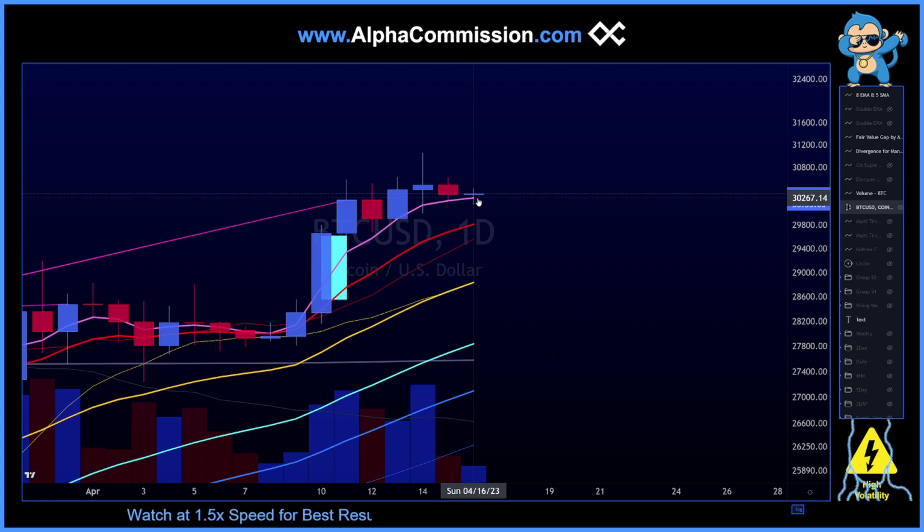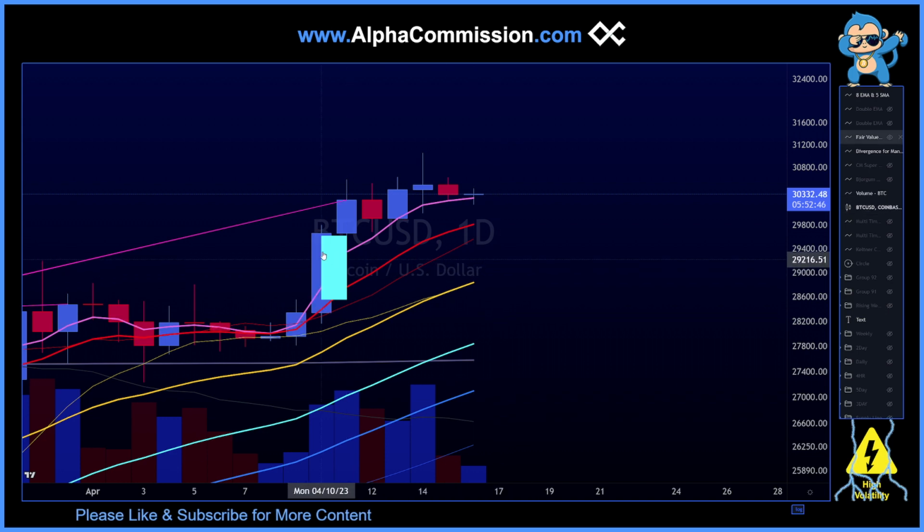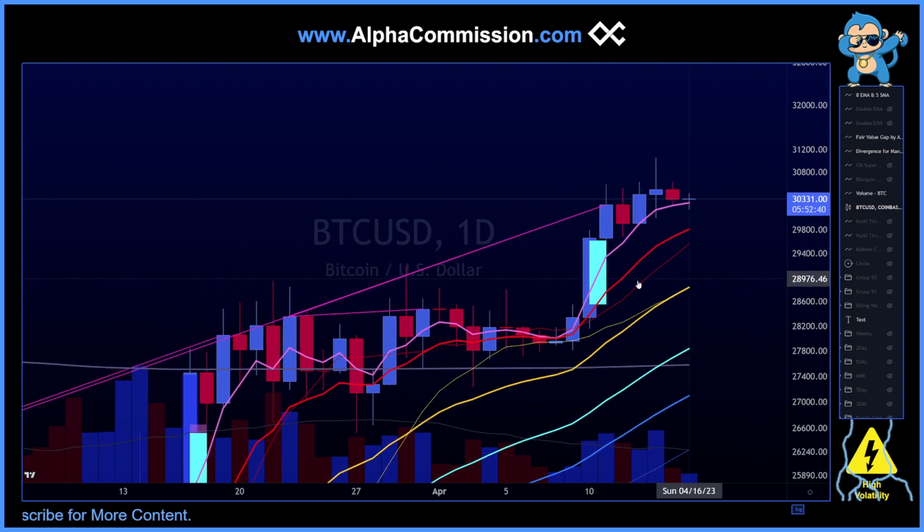If we do break this 4 EMA under 30,250-ish, then the next EMA is around 29.8, and then there's a little supportive zone here, and then the next one is somewhere around 29,000, 28,800, okay? Which would be in line with grabbing some of that liquidity on the daily and the 2-day, okay? So there's your EMA perspective on that.